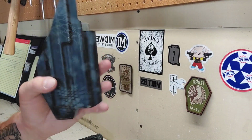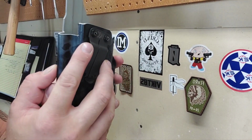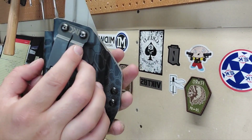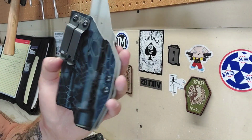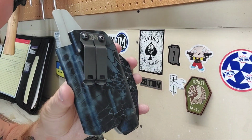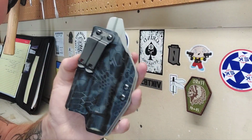That being said, I had a friend of mine, he bought one from them the other day, and he had his clip completely break off, so the Kydex snapped right underneath his clip and broke his holster, and he'd only had it about a week or so. He appendix carries, so I'm not sure if the added stress of appendix carry would have busted it, but I've had no issues with it.